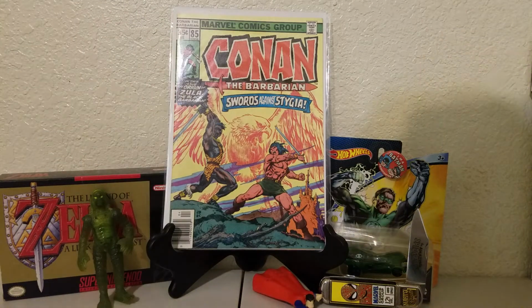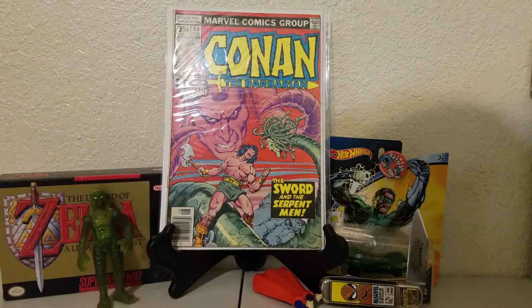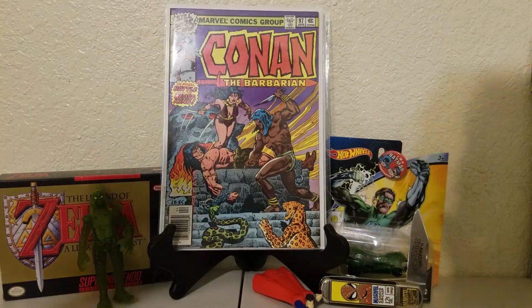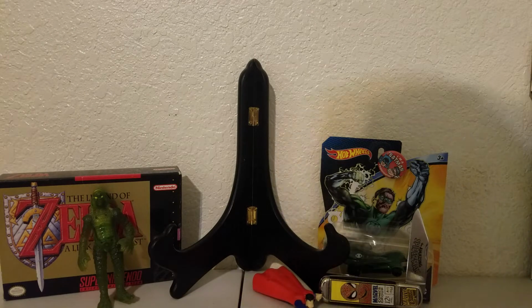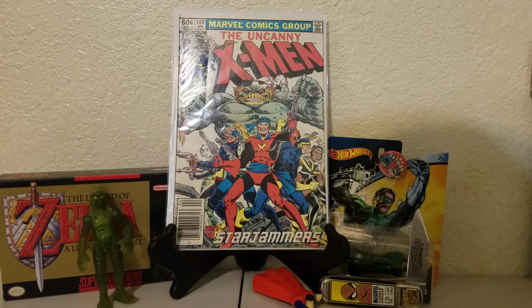Trying to finish my Conan run. This is number 85, and this is the origin of Zula, the Black Barbarian. And then we have number 89, and we have 97. Picked this up for a couple dollars. Just an appearance of Starjammers on Uncanny X-Men 156.